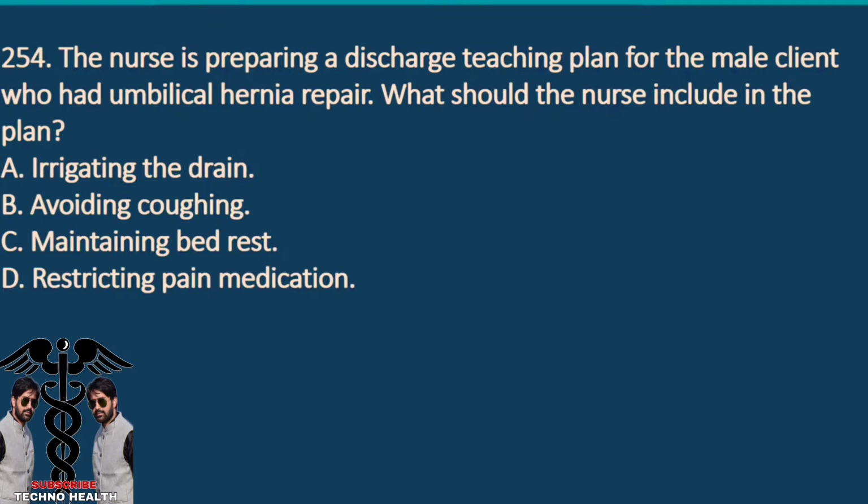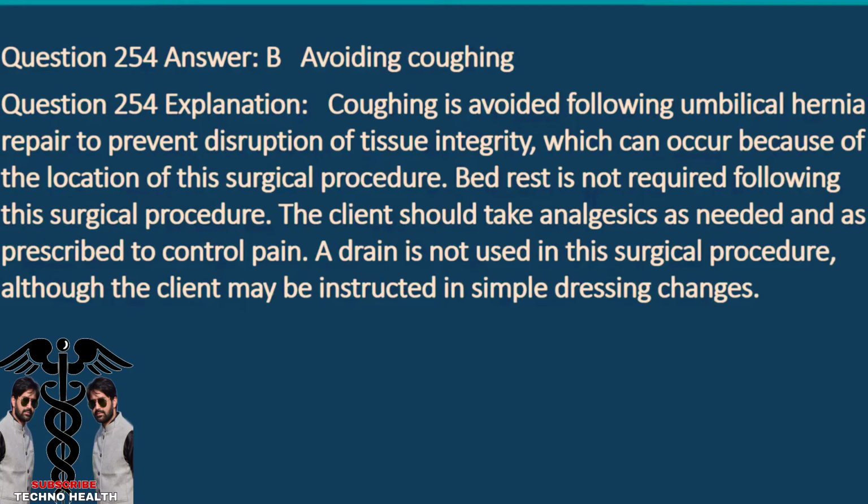Question 254. The nurse is preparing a discharge teaching plan for the male client who had umbilical hernia repair. What should the nurse include in the plan? A. Irrigating the drain. B. Avoiding coughing. C. Maintaining bed rest. D. Restricting pain medication. Question 254. Answer. B. Avoiding coughing.